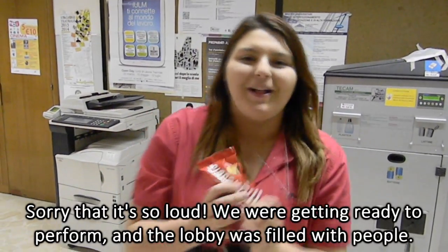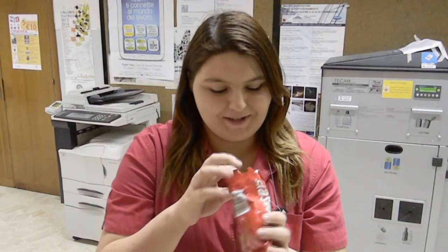So, while I'm here in Italy, I found Maltesers, and I really want to try them. So I'm going to try them. So, okay, here we go. They're really good. They're just like Whoppers, only more wafery, if that makes sense. They're really good, though.